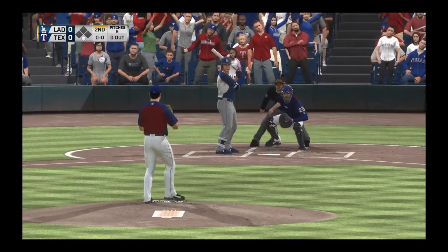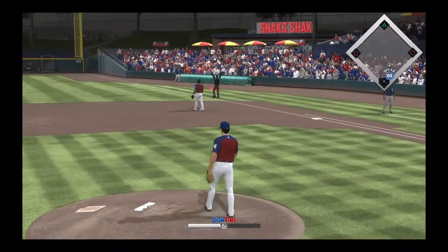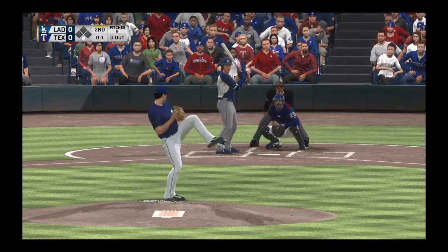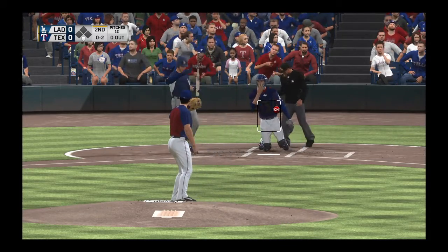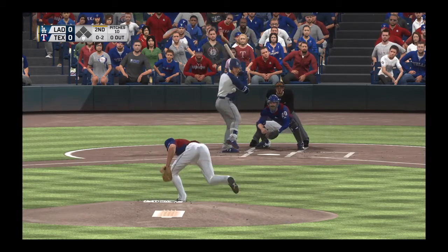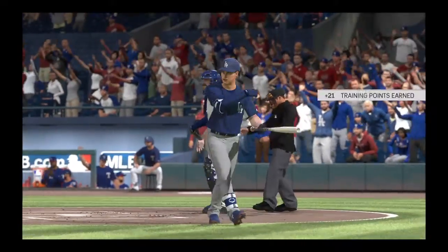Here's Jock Peterson now. He'll lead it off here to begin the second. Hit down the line at first, but a foul ball here, 0-1. Another one fouled off, and he's quickly behind 0-2. Swing and a miss there as the breaking ball takes care of him for the first out.